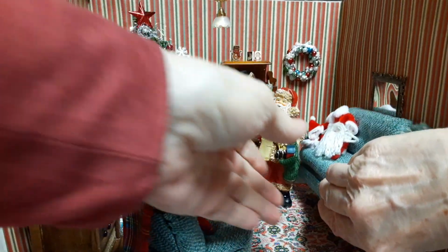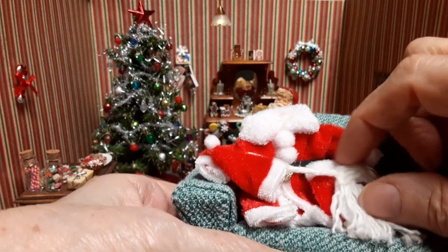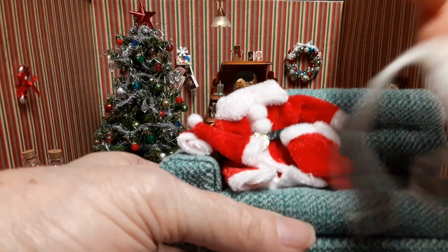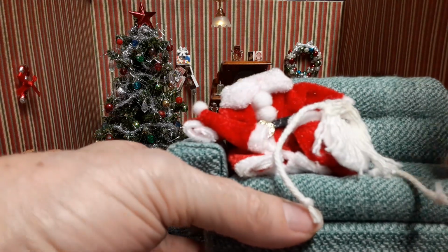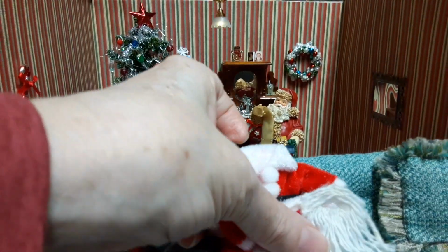And let's see if I can get this out of here without turning over Santa. This was at Hobby Lobby. It was just too cute, and then I made the little whiskers that, you know, for dress up that you have to have. And they still have that Santa suit this year.